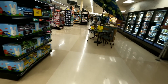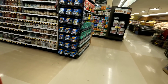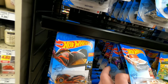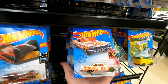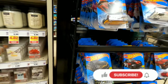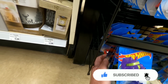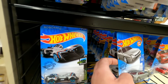So let's go walk over to this display. This end cap right here. Looks like there might be some fresh J case out. I do see some C behind, and here, there's the C-case treasure hunt. So take a quick look through, see what we can find. Looks like maybe they put out some H and some C.